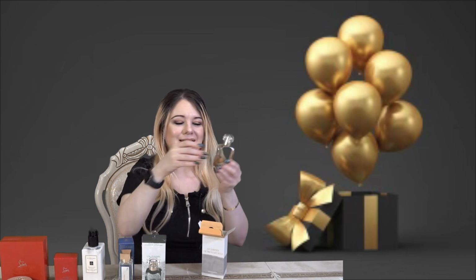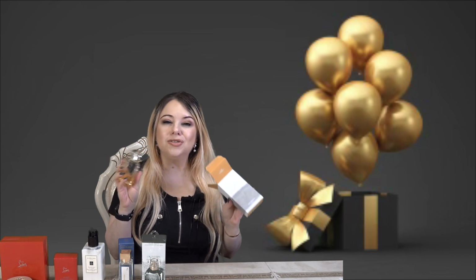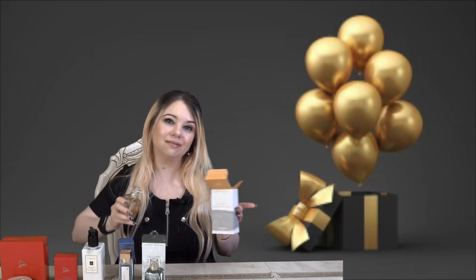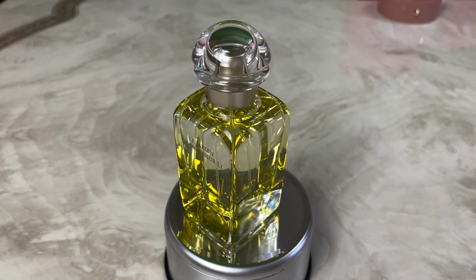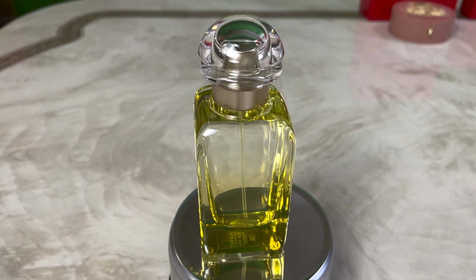Oh, wow. So one is green and one is yellow. These are so cute. Now, I did get the smallest size because I have an extensive fragrance collection, so I typically don't get the large size anymore unless it's a really good sale or a fragrance I absolutely love. I got the small size, which is 1.6 fluid ounces, 50 milliliters. This fragrance by Hermes has the key notes of jasmine, mint, and kumquat.